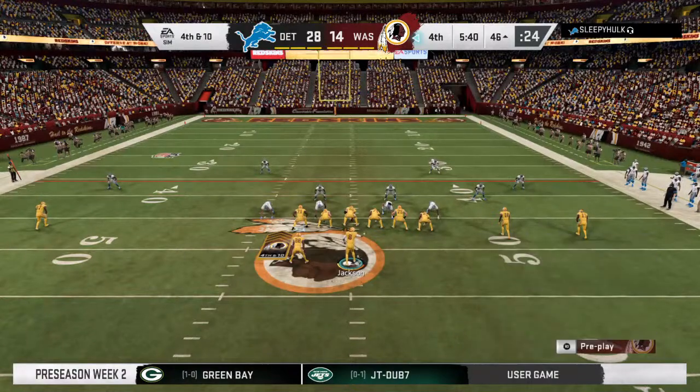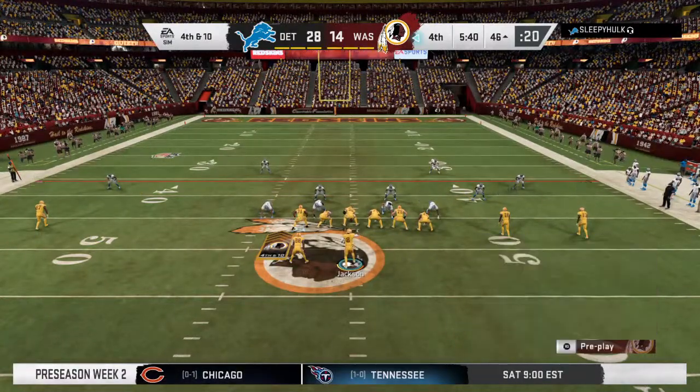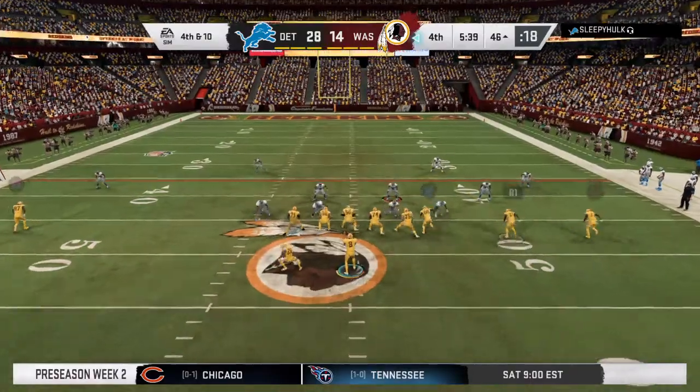Let's go. Hey, Mike 40. Mike 40. Here we go, D. Get off the field. Yeah, check. Hey, Mike. Hey, no, let's switch to Mike.